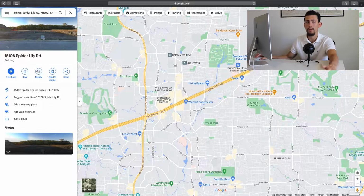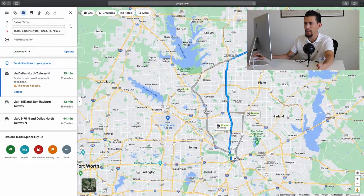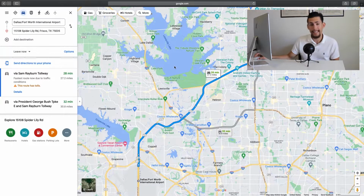Now let's check how far away you'd be from downtown Dallas. From downtown Dallas, you're going to be located about a 35-minute drive, which is not bad at all. If you're commuting, it looks like you're just going to pretty much take a straight shot down to Dallas, which is pretty good. And let's go ahead and see the Dallas airport. You're going to be located 28 minutes from the Dallas airport, so I give that 10 out of 10. Very well located nearby to pretty much every spot you need to be.